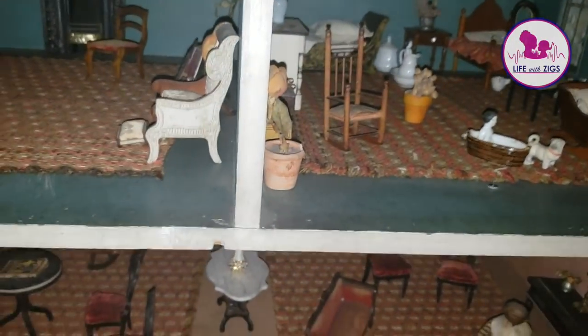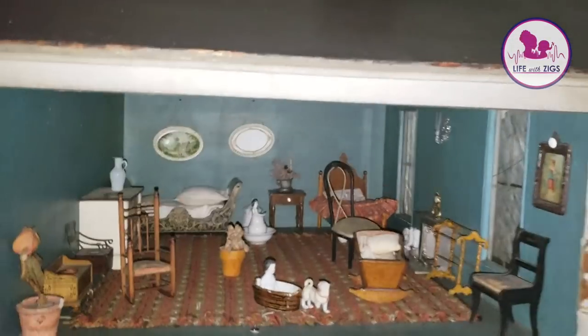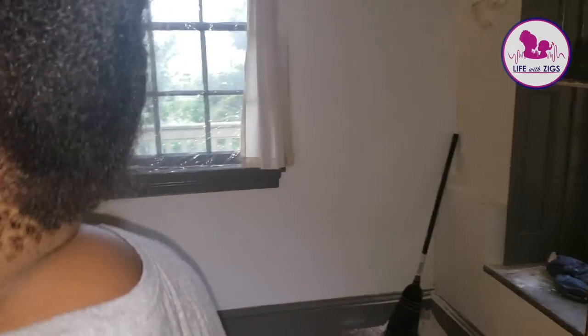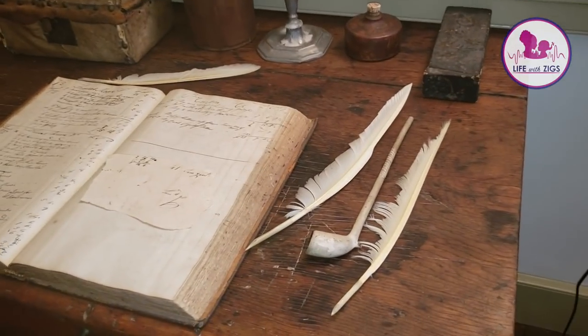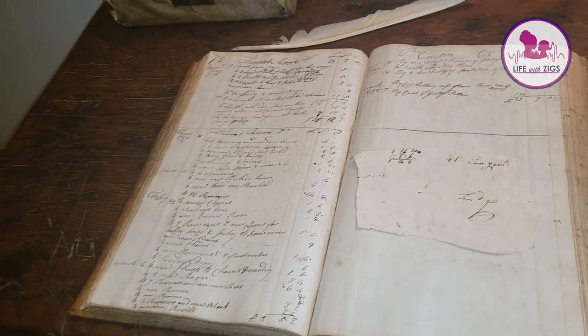So this was the kids' room. Imagine they probably spent hours sitting here on this little chair and playing. And they see the little bed in the back? It's like a sleigh bed. Look at that. That's nice. Wow. Cool. And this would have been their desk. Look, back then, remember the feathers? Remember 4th of July we went down and they showed the feathers? Look, and they kept all the ledger book.